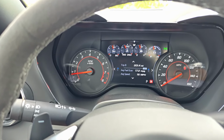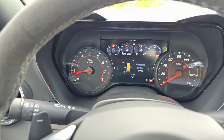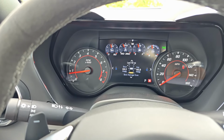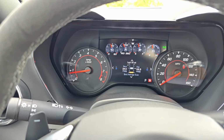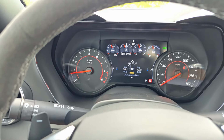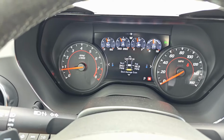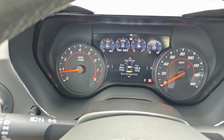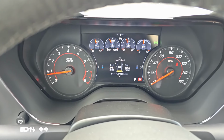We go to the trip settings: trip B, fuel range, remaining oil life, tire pressure, oil. Okay, last 50 miles, best 34.1 miles per gallon, 19.3 as the average. Let's see what the sticker says. The sticker says 22 combined, 18 in the city, 29 on the expressway, which, depending on how you drive it, is actually pretty close to what you get.